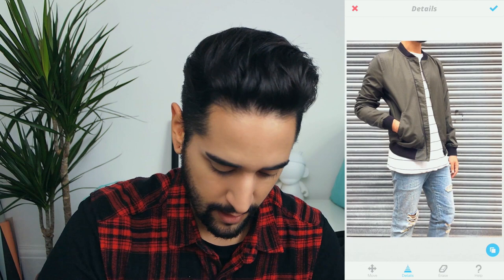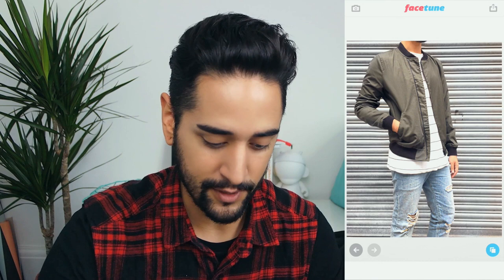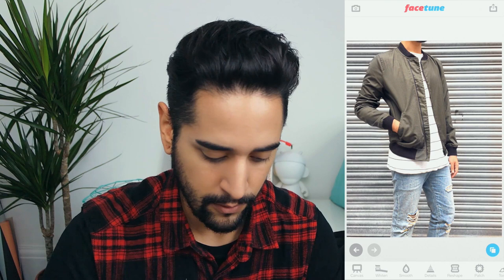Doesn't look great again. I'm just showing you what the tools do. I don't know, that's kind of cool. Then you could add that throughout the whole jacket and whatever you want to do with that. But yeah, I really, really like that one. So what I'll do is I'll usually save that to my camera roll. And then you're done with that.